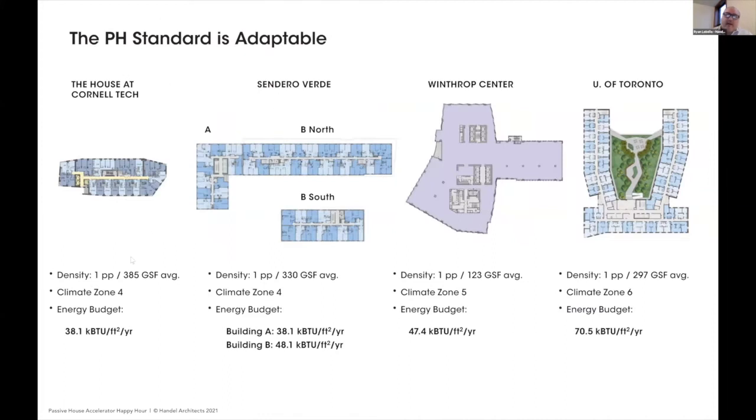You can see our original design budget here was 38.1 kBtu per square foot per year. And that was the same when we got to Sendero A, but then by the time we started working on Sendero B, the density calculator started to kick in, and we were able to start adjusting for how dense it is, how many refrigerators, how many people are being packed into this space.